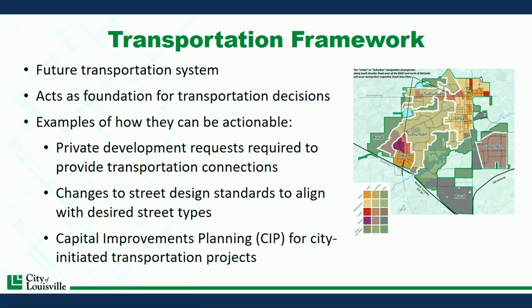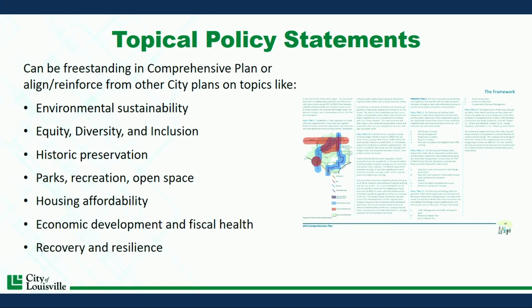We do have a transportation master plan that was adopted in 2019 that this will build off of, but this will be part of the plan. And then there'll be a range of policy statements around other topics tangential to land use, development, and infrastructure. It's important to note this plan can't be everything to everyone. It's not going to do a deep dive on all of these things, but it will at least touch these things. And it can reinforce policies that live elsewhere.